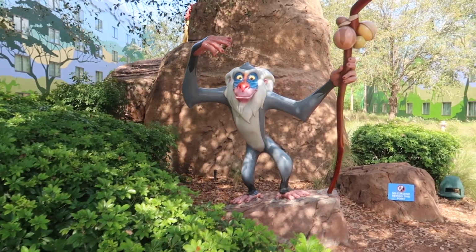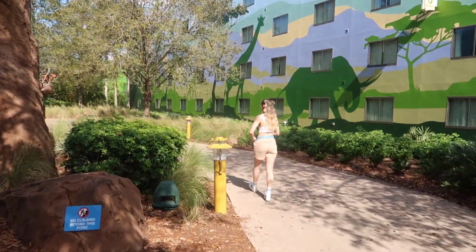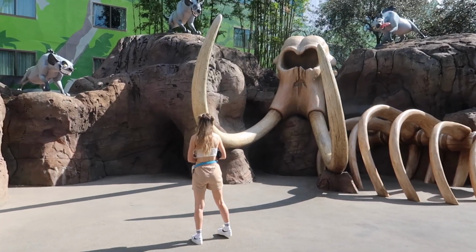My next tip would actually be to go to the resorts. Resort hopping is really fun. You get to see different things. It's a little bit less go, go, go. And yeah, there are some really spectacular resorts.